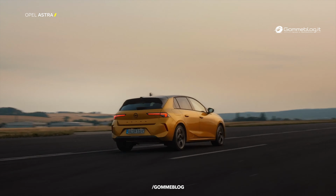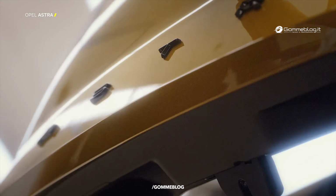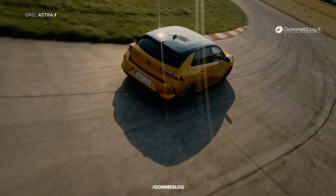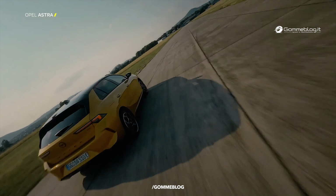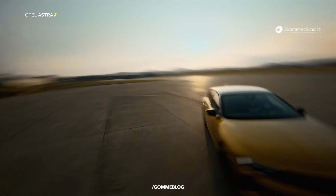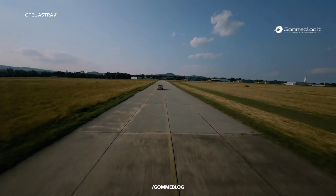After going through the whole creative process of engineering and of designing, the car materialized. Without such a dedication, we would never have seen that moment. And what we saw is what we dreamed about. This is the new Opel Astra, developed in Germany.